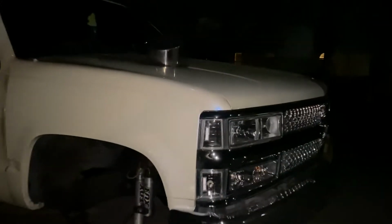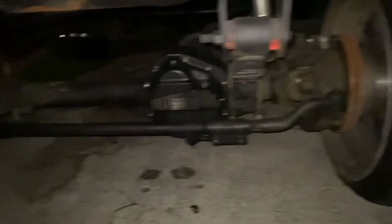We're gonna throw on the Ford stocks on here. These are Ford axles, so it should fit right on. Stay tuned. This thing's freaking dope. Super clean. Ford front axles. He's got a couple different adapters on just because of the wheels he's running.